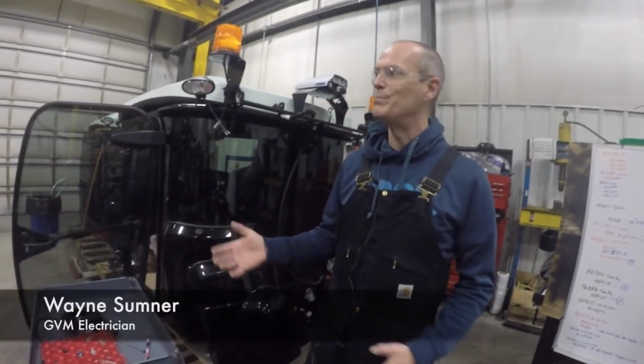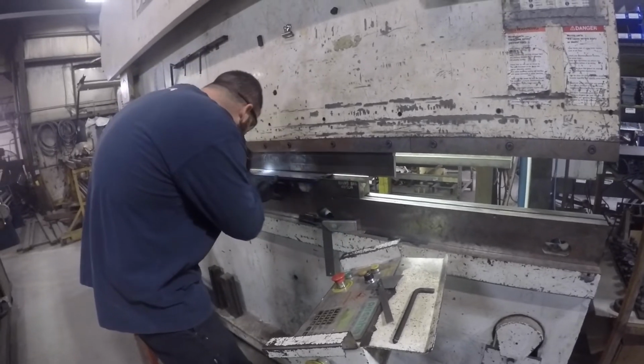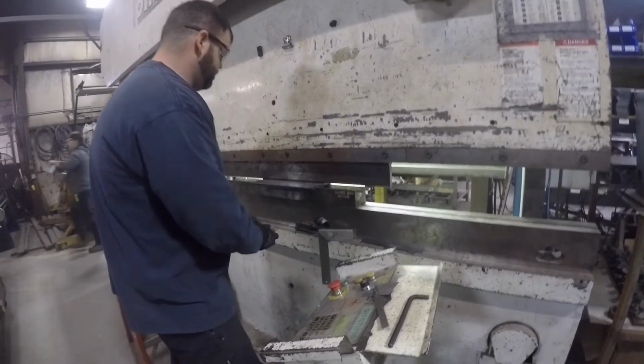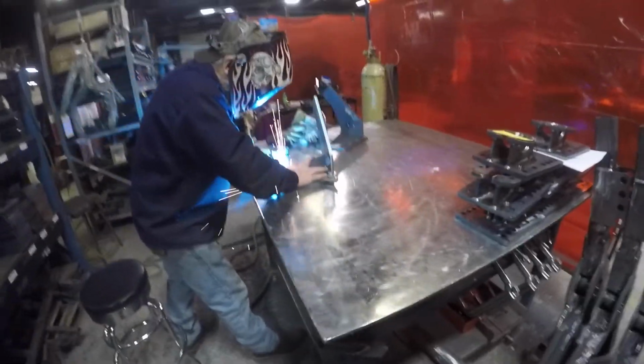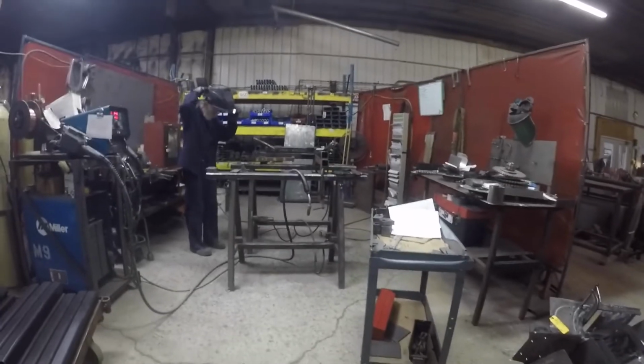Yeah, you do numbers, sizes, using your hands. A lot of stuff is quality control, double checking yourself, making sure you did something correctly the first time. Everything that we do here is hands-on. Everything was done by human interaction. We have no robots or anything like that that's doing work for us.